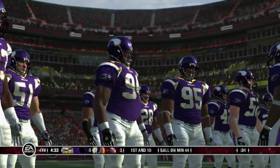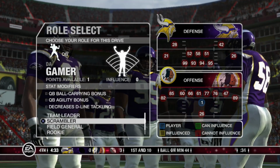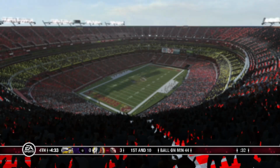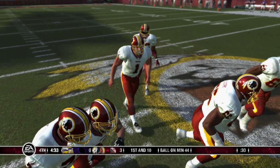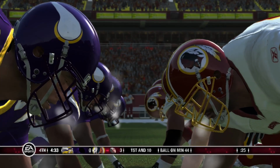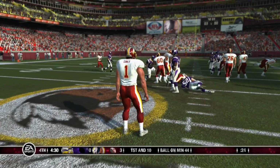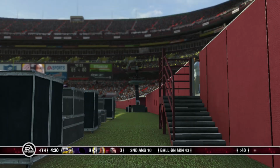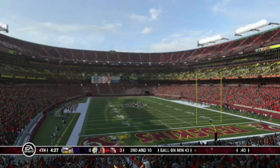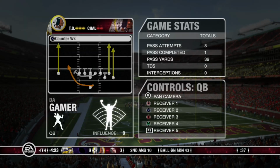First and 10. Ball on the 44. Only one man back. They give it to Portis. Chad Greenway makes the stop. Portis, the ball carrier on the play. No gain.